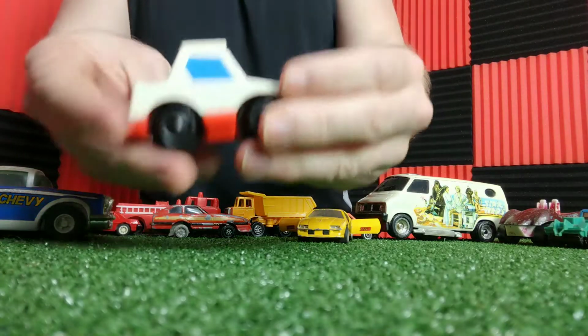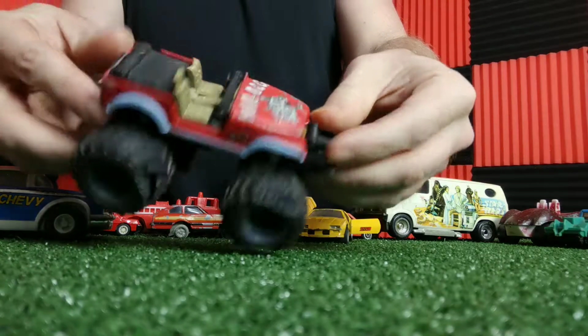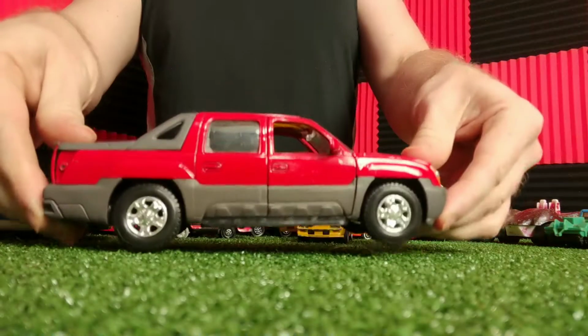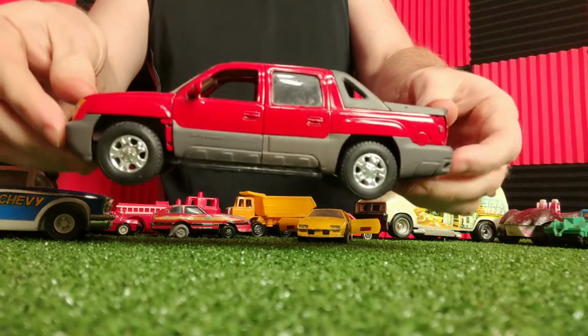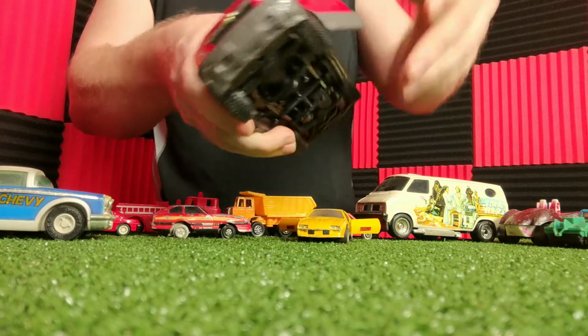Little Fisher Price car. We thought we'd throw him in there. How about a Jeep? Bigfoot. We got this at a yard sale as well a couple years ago. It's the newest one of my vehicles here, but it's a Chevy Avalanche. I thought I would throw that in here too.